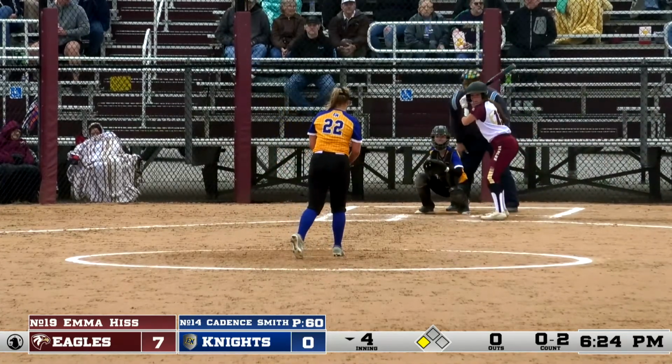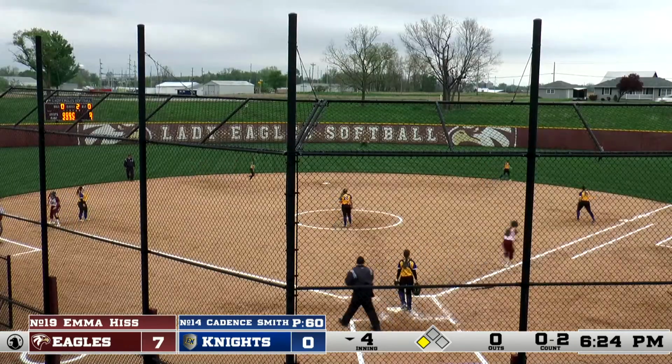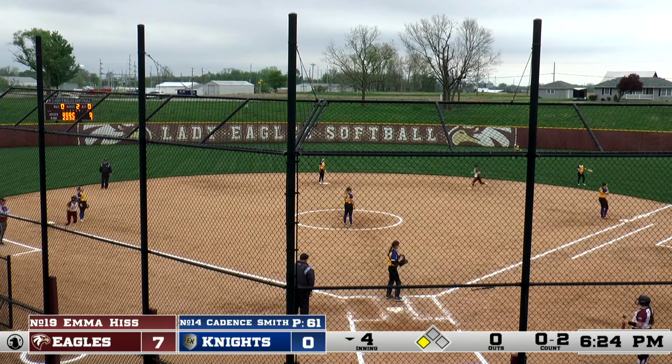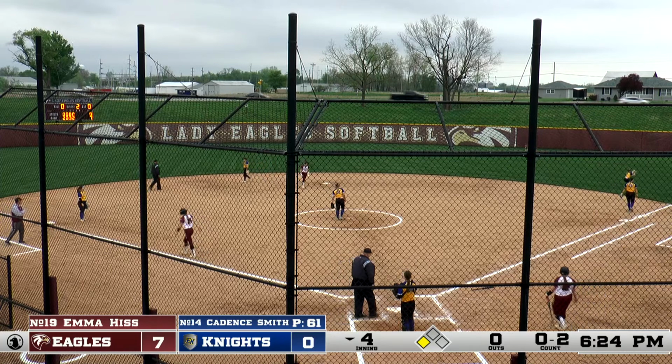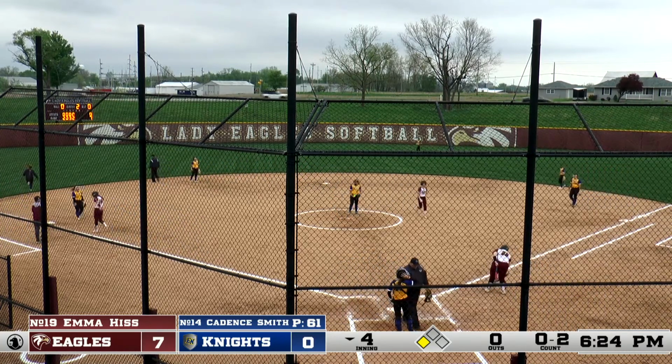Emma Hiss still looking to put this one out and play. Count 0-2. She knocks that one up. High fly ball toward right field side. Lands foul. That looks so close to fair. The right fielder not able to track it in time. And count still stays 0-2.